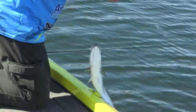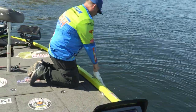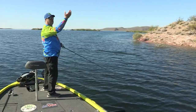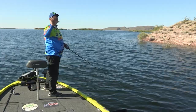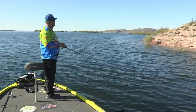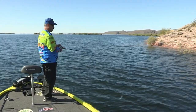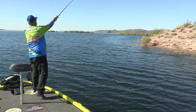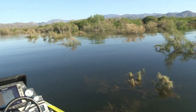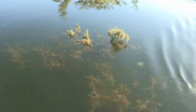Work some of the main lake spots. Now here's what happens. These fish will spawn in the back and then they'll come out. The main lake always spawns last, it seems like, and the backs of the cuts, the coves, will spawn first. It's shallower back there and the water's a little warmer. We'll get out here where it's a little bit cooler and see if these fish are willing to bite.